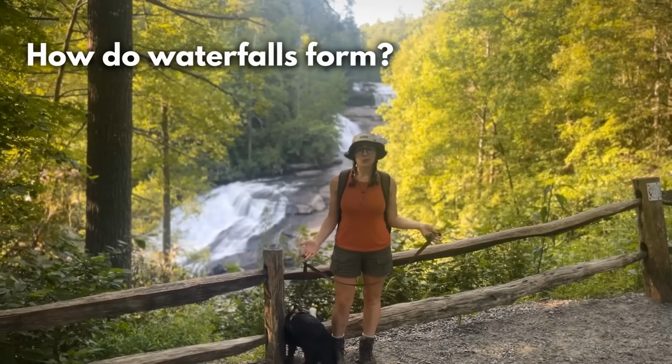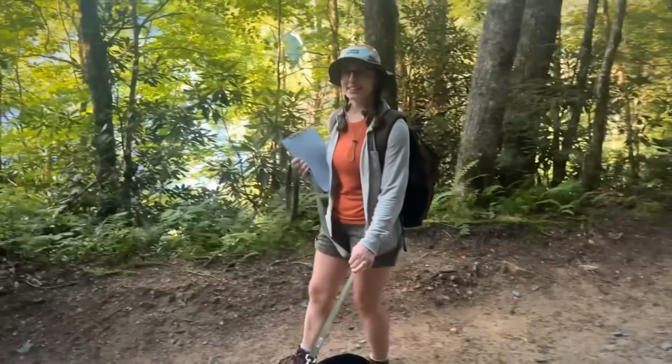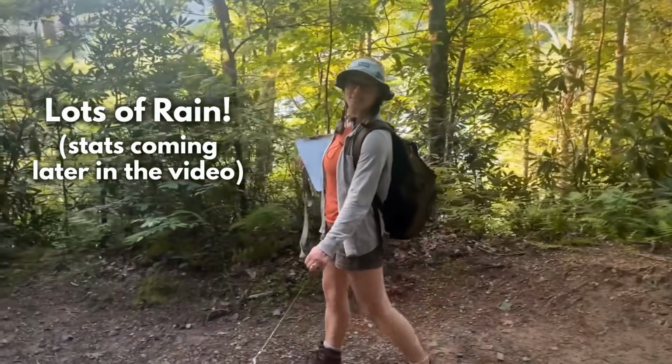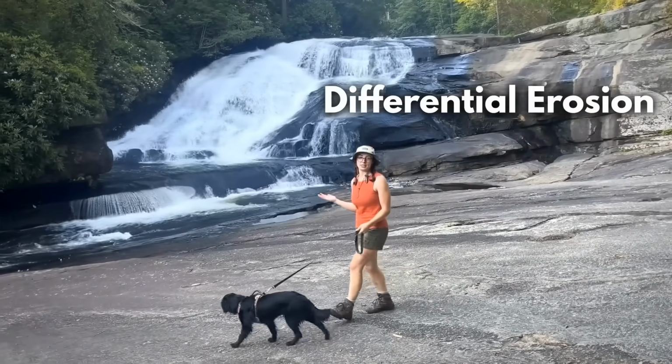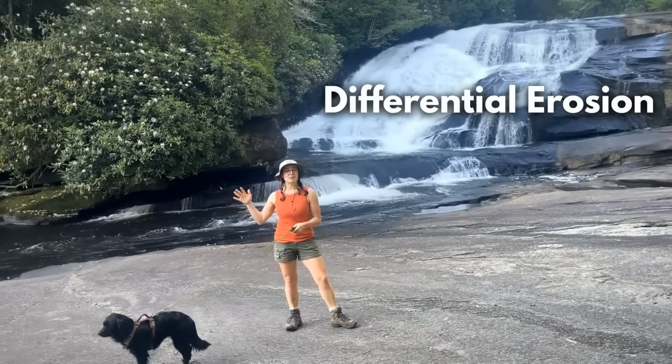But how do waterfalls form, and why are there so many here in the Blue Ridge Mountains? Well, the first ingredient is a wet climate with lots of rain. Check. And the second ingredient is a geological process called differential erosion, meaning that the river is flowing over rocks that erode at different rates.